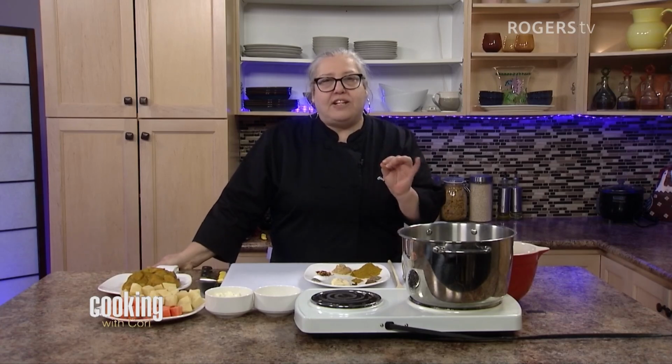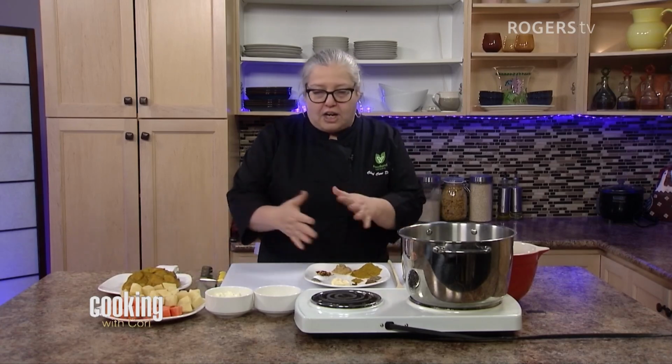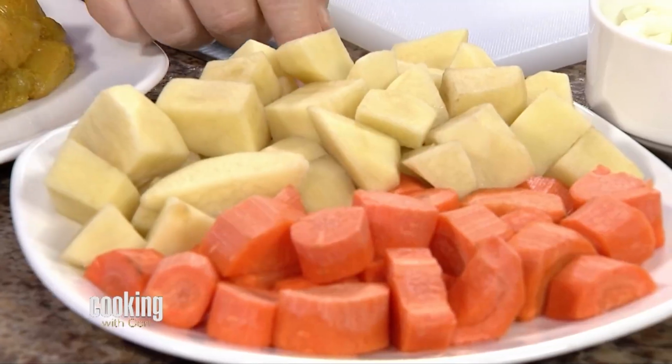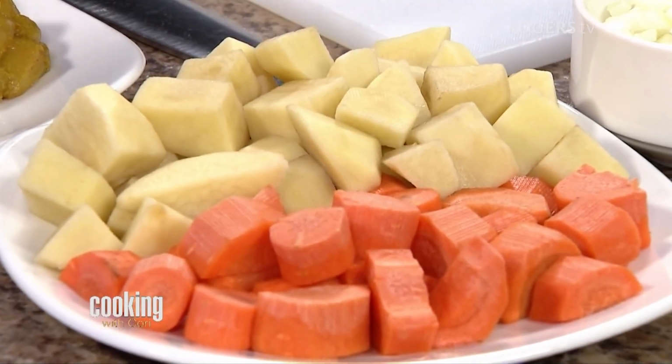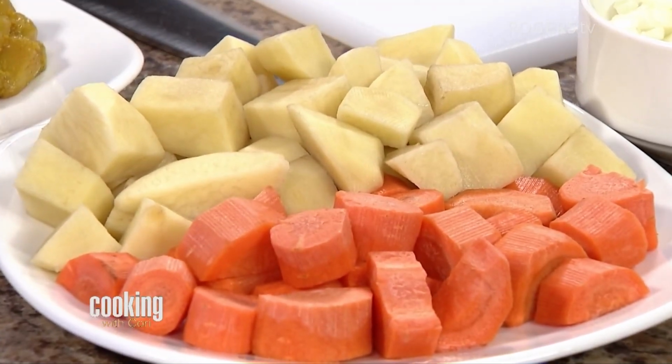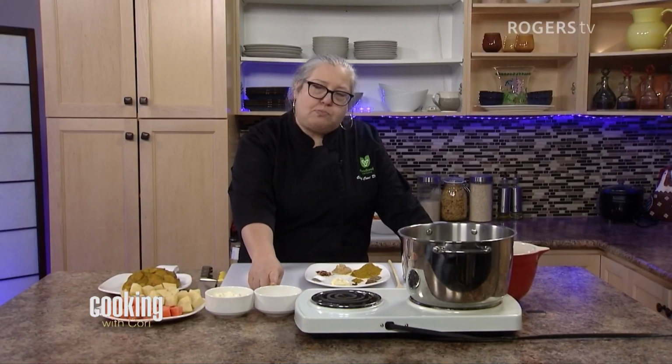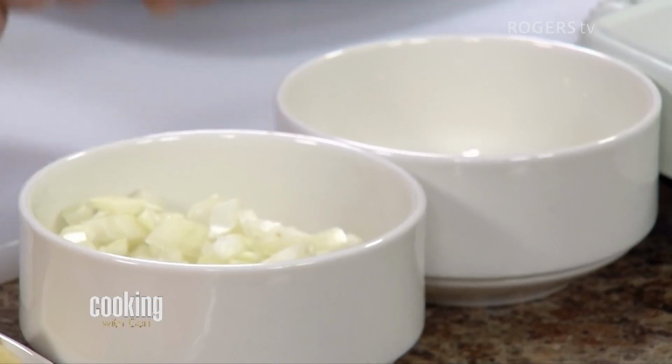So for this very delicious recipe, I have a number of beautiful ingredients in front of me. We've got some yellow fleshed Ontario potatoes, some beautiful Ontario carrots, which I've cut into nice chunks to match up with the potatoes because it's a hearty curry. I've got some Ontario onion. I've got about 2 tablespoons of oil here. I'm going to recommend you go with a light oil as opposed to a heavy oil.